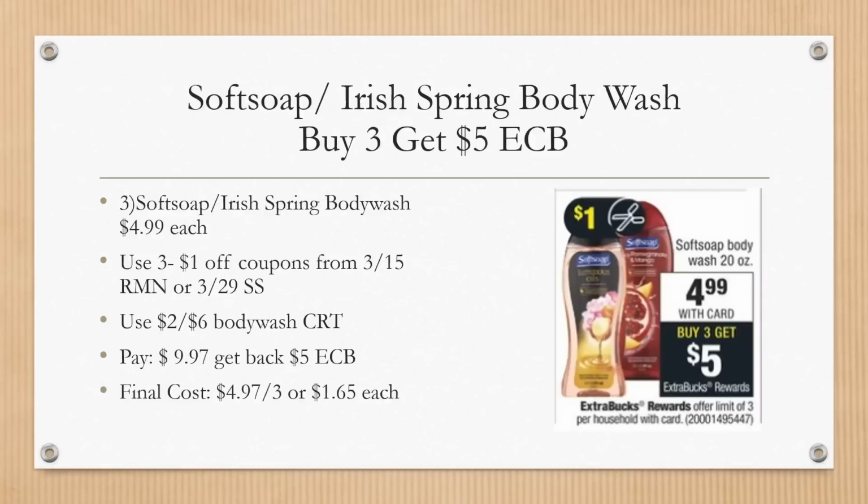So Softsoap and Irish Spring body wash, they're on sale at Walgreens as well. They're buy 3, get a $5 extra buck. It is a limit of 3, so you can do this deal up to 3 times. You'll get a $5 extra buck each time you do the deal. So as you see, there is a $1 off coupon coming in our Sunday inserts. Some regions get 75 cents, some regions get $1. So it just depends on where you live in the US.